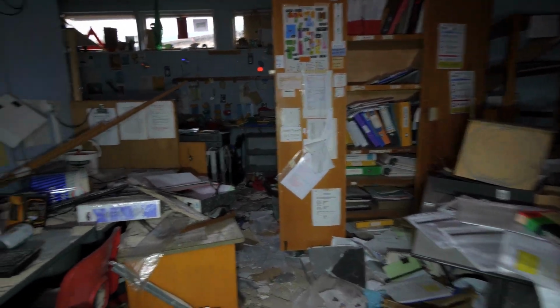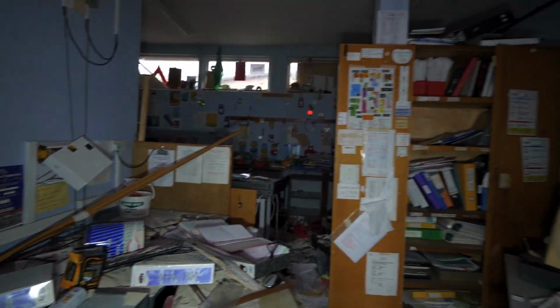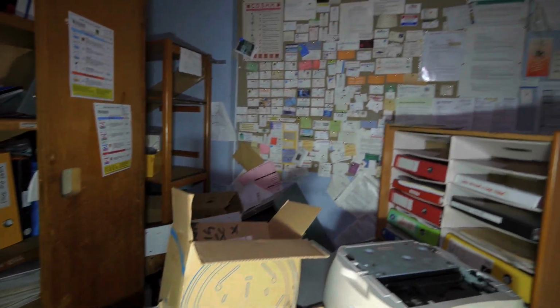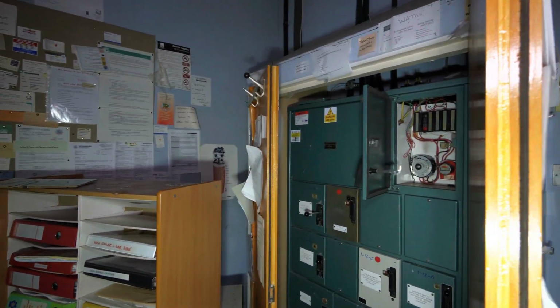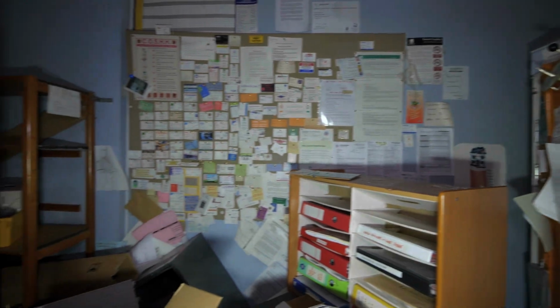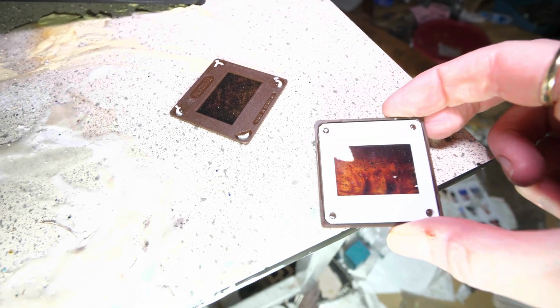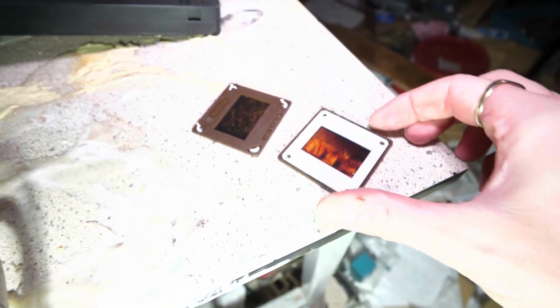This is the site manager's office. Jeez, absolutely rammed. Not sure what that is. Looks like maybe an old slide of some kind.